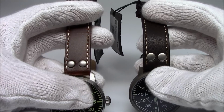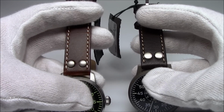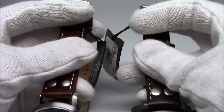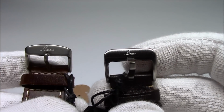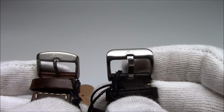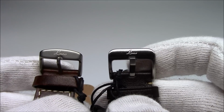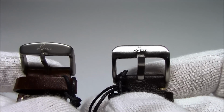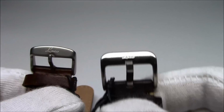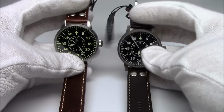So this would be considered a higher quality strap for sure. The buckles are both signed buckles. But I don't know if you could see it on video, but the one on my right is actually engraved, where the one on my left is actually just etched, laser etched. They're both the same length strap. They'll fit a decent sized wrist, around 120 by 80.